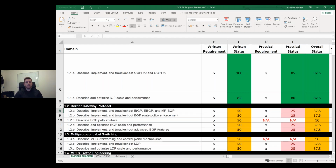So CCIE Service Provider, I'm at the start of the journey. I think I'm in a good place. I've got the planning in place, and now it's a case of hitting the books, hitting the labs. I'll try to do more videos on my progress, specifically if there's something that I think might be of interest, if there's something weird and wonderful that I come across, or maybe just a general update now and then.